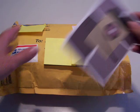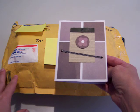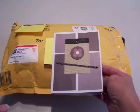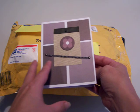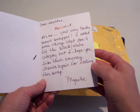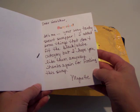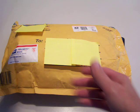So the first thing in here was this card, and my swapper was Mynette. It's supposed to be a secret who your swapper is, but I run the swap, so I always know who mine is. So I wasn't surprised that it was from her, but I was very surprised about what she sent. She said, it's me, your very tardy secret swapper. I added some things that don't fit the black and white category, but I hope you like them anyway. Thanks for hosting this swap. I can't believe she said, I hope you like them anyway.